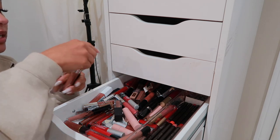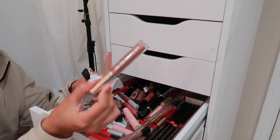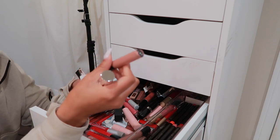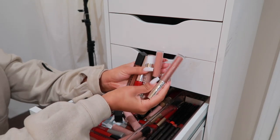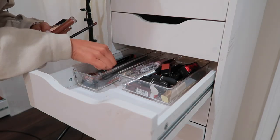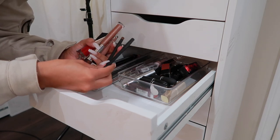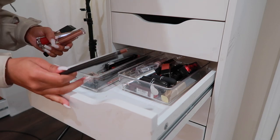And the glosses I'm gonna take, I'm taking the Buxom gloss in Sarina. And the Bare Minerals Gen Nude Lip Gloss in Yas. So these are all the lip colors that I'm taking. I am also gonna do lip liner. MAC Cork and MAC Oak. Cork and Oak. Those are the only two that I really actually need.